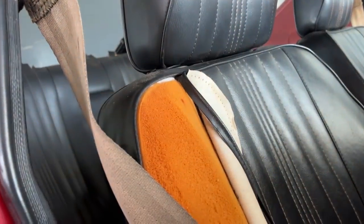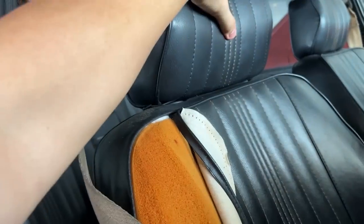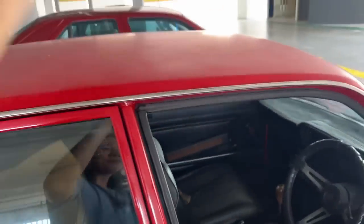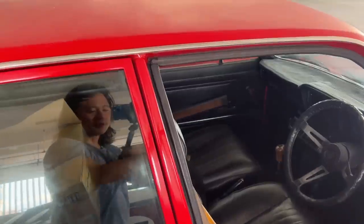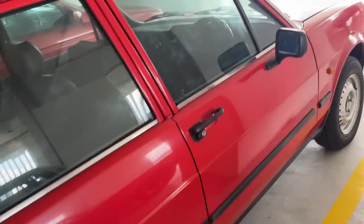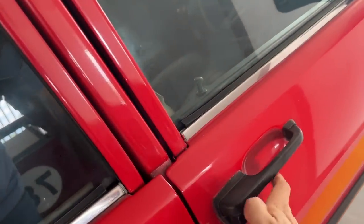But yeah, my idea is to give this dark brown seats, okay? And then the exterior, paint it back to red color because it's an Alfa Romeo. This car should look cute in red color, right? But yeah, it's in great condition.